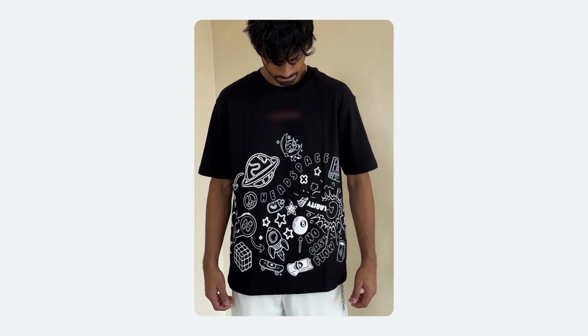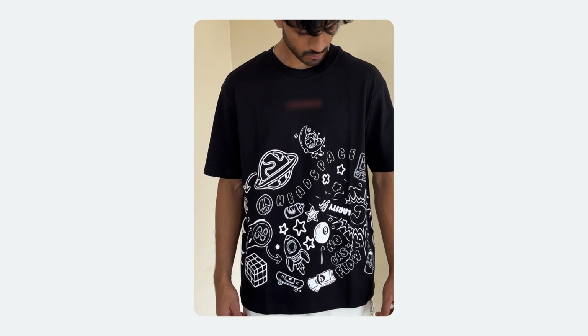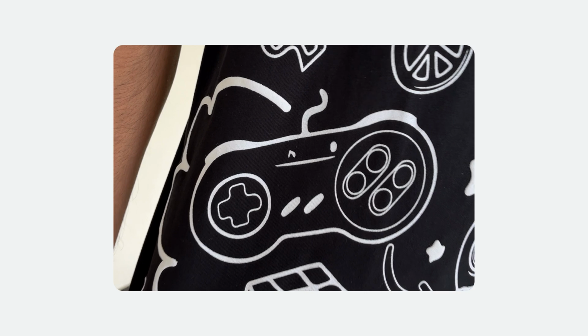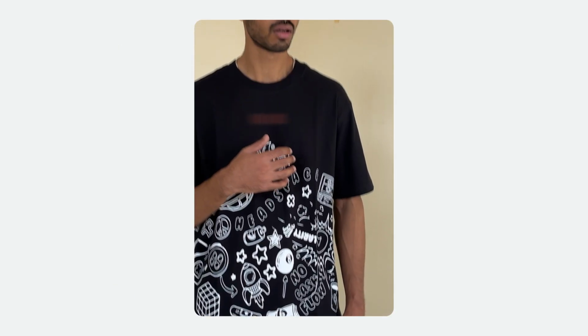So here's our first t-shirt. What I really like about this one is all the doodles, and they all kind of have a little bit of meaning to them. You see there's a thing that says headspace, this has clarity, this has no cash flow, there's a gaming console, there's a skateboard, and overall I love the whole doodle style.